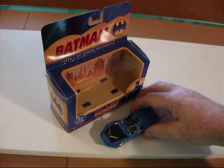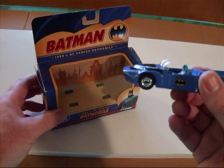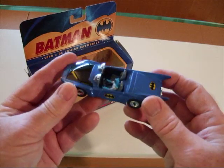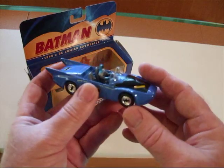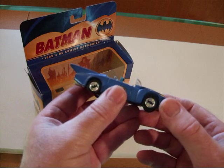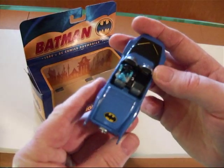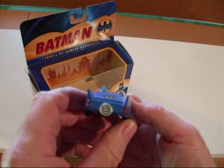And at the same time as the 66 depiction, they did a 1980s Batmobile. Again with Batman in the driver's seat. In a nice blue. Pretty sharp wheels with the bat cast into the wheel. Batman stickers on the doors. One on the trunk. And the exhaust for the rocket engine.